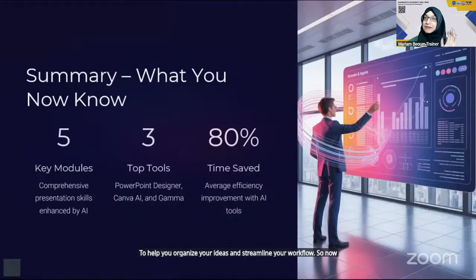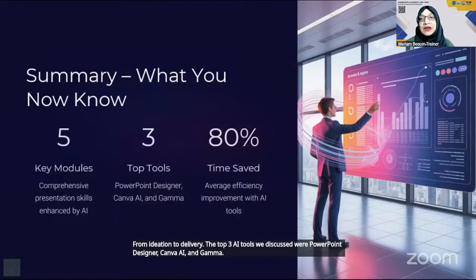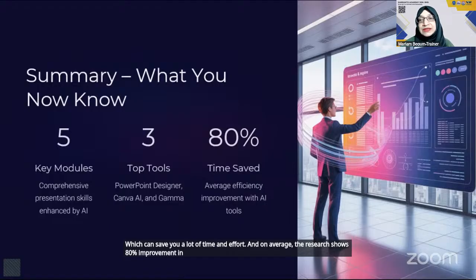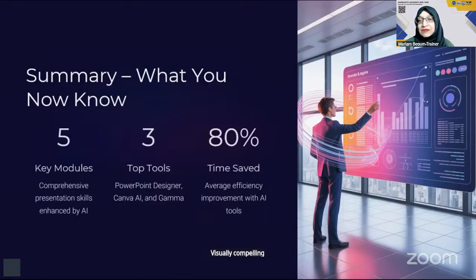So now here I have a summary of what we covered. We covered 5 key modules today that demonstrate how AI can make you a more effective presenter, from ideation to delivery. The top 3 AI tools we discussed were PowerPoint Designer, Canva AI, and Gamma, which can save you a lot of time and effort. On average, the research shows 80% improvement in efficiency when using these AI tools compared to manual methods. AI-powered capabilities allow you to create more polished, visually compelling presentations that will impress your audience.